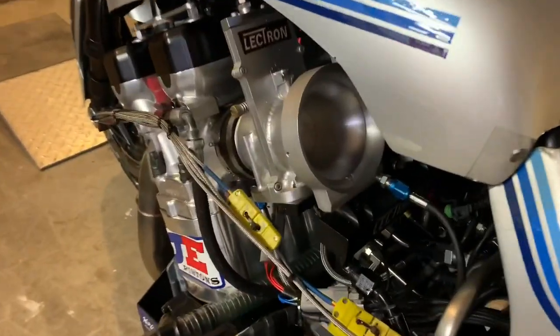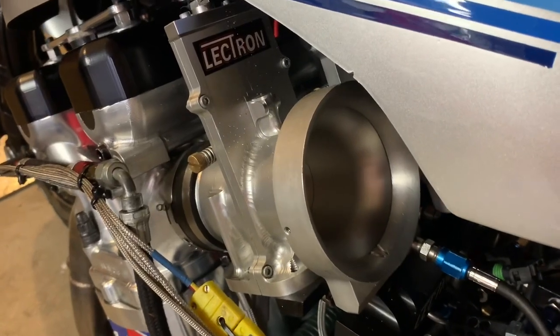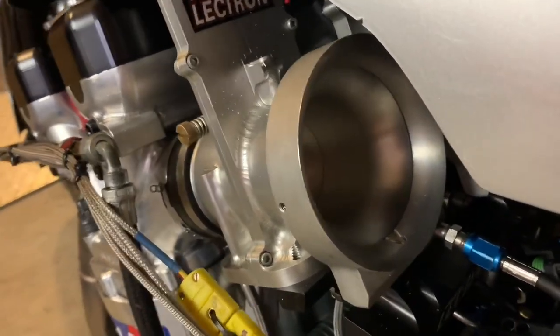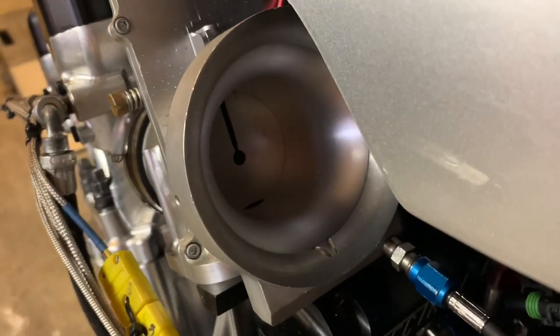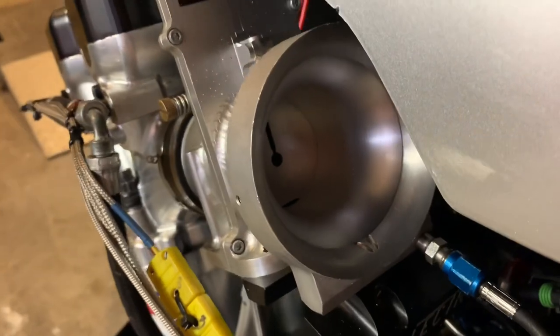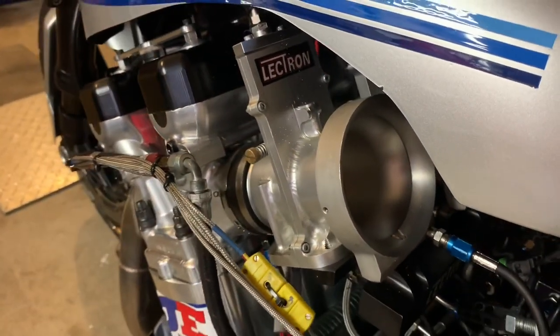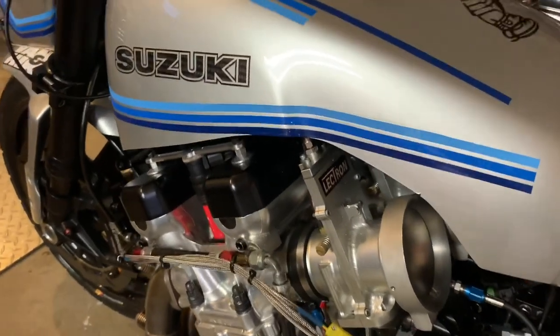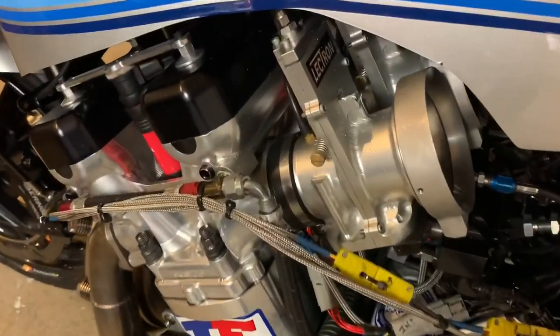Systems. Yeah, look at these monsters. I've never seen electrons like this. What are we looking at here? Well, they are 54 millimeter billet. Now, when you get injectrons from Electron, the majority of people have carburetors with no bowls on them, and they put the injector in the fuel rail, and it's pretty much like a conversion from an actual carburetor.